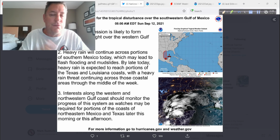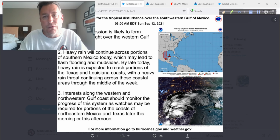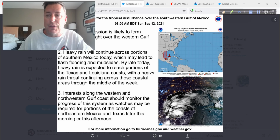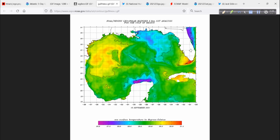You folks down there in Texas know, and Louisiana, even 50, 60 mile per hour onshore flow brings you a couple of feet, if not several feet, of water. So I eventually expect a storm surge watch, a tropical storm watch, maybe a hurricane watch. We will see, because this is going to bring a variety of impacts to the region.